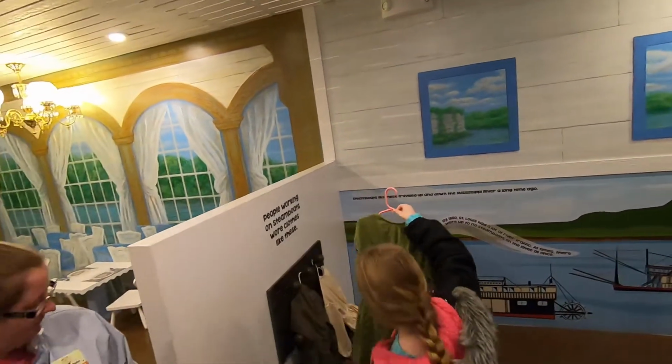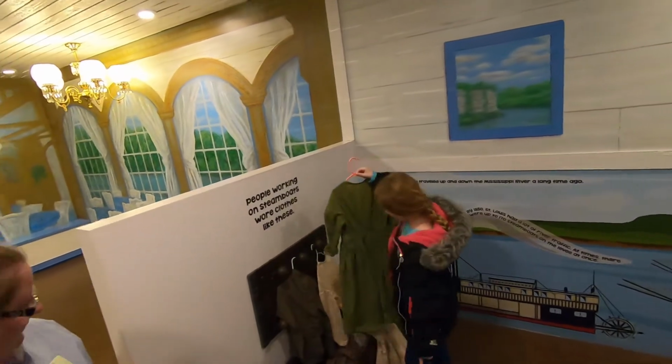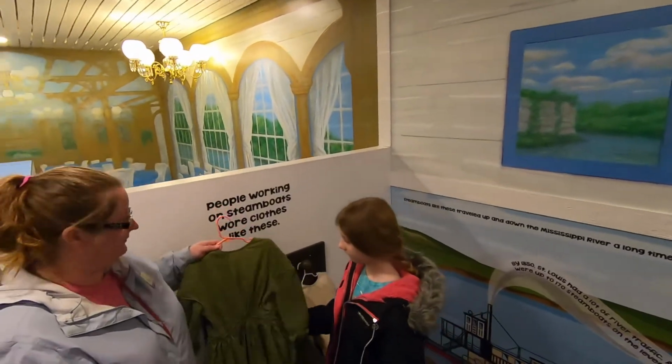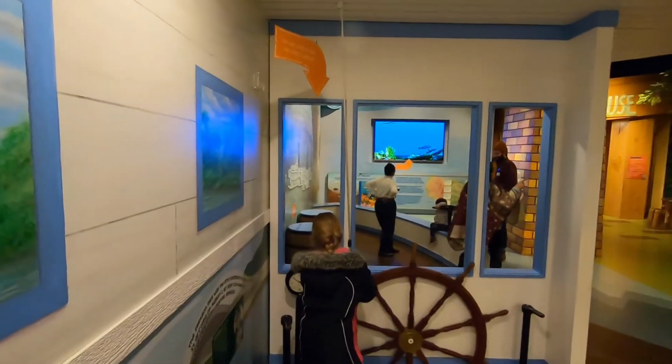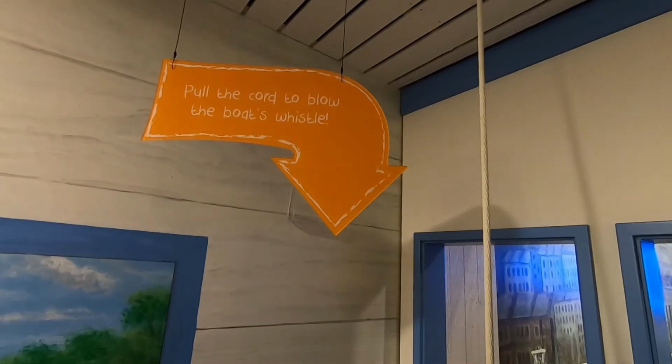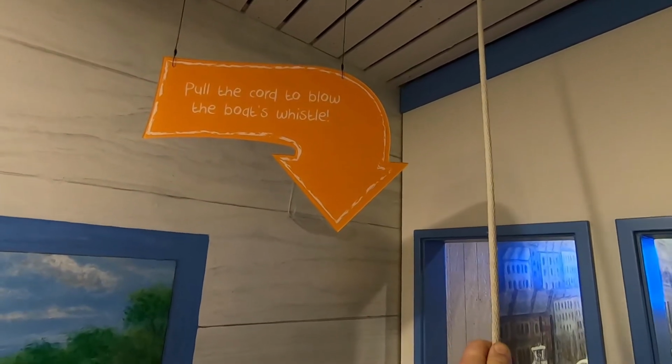People working on steamboats wore clothes like these. Ooh. These are fancier than those. Oh, it's lighter. Yeah. You tried. Oh yeah.